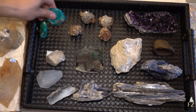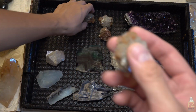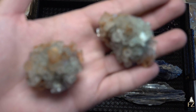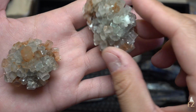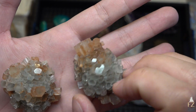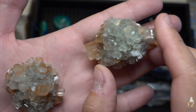Moving on from that, we have pieces of aragonite. I got a whole flat of this stuff, and these are just the bigger pieces. These big pieces will be sold individually, whereas the smaller pieces will be sold by random pick, I suppose. But look at these, they're bicolored aragonite. Aragonite's usually the crimson red, but this is green and red bicolored aragonite.